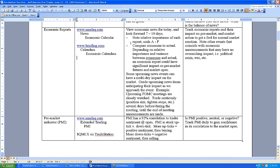The other one is usually the reports based off of interest rates, whether interest rates are going to be increasing or decreasing. And the other ones are inflation-related reports, okay, how we monitor inflation. So you have three categories: inflation, interest rate, and economy type announcements, okay?